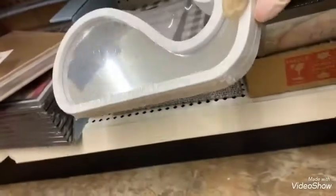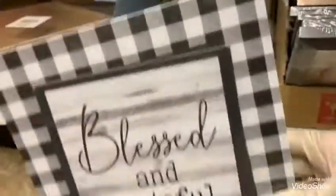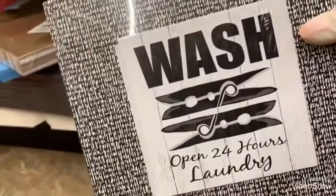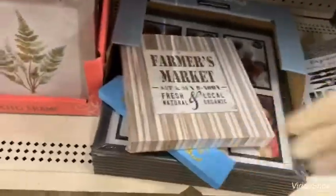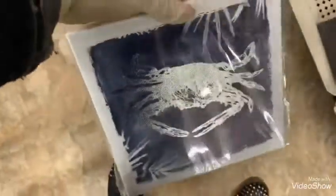Oh guys, here I found it. Here we go. Blessed and grateful. Wash, open 24 hours. Laundry. Oh my god, these are so cute, guys. Let's continue on. Farmers Market, Saturday, Sunday, 9 to noon. Look at this canvas. How adorable.